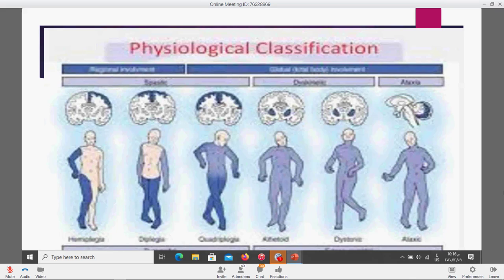It can happen, for example, hip dislocation because of scissoring, meaning adduction of the hip. It can become fixed flexion deformity of the knee. It can become equinus of the foot, even the upper limb gets these.